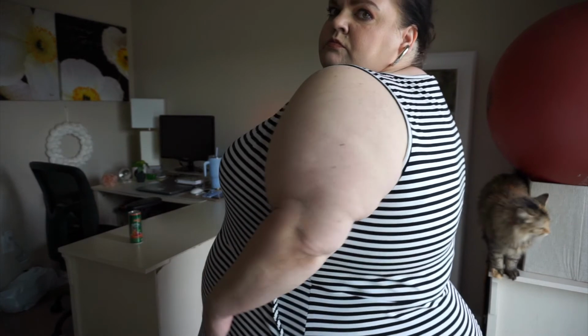Otherwise, I like the length of this dress. I liked the way the upper body fit. Certainly, I liked the fabric. Their jersey is very soft. And if you're comfortable with a more fitted look, or you can size up, or if you're more straight cut, then this definitely is something that I recommend.